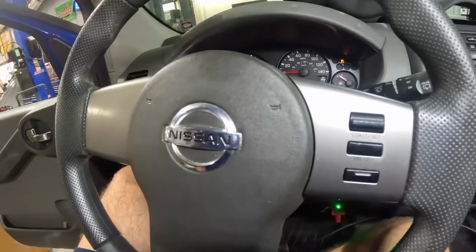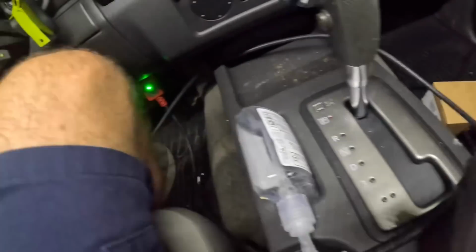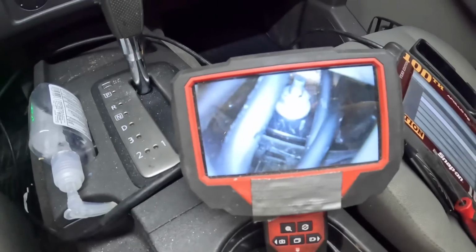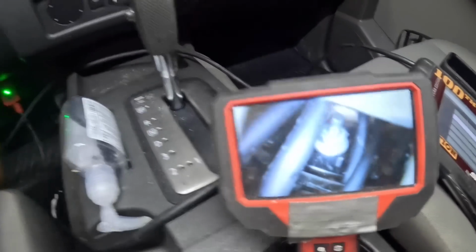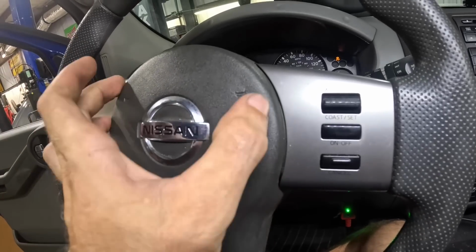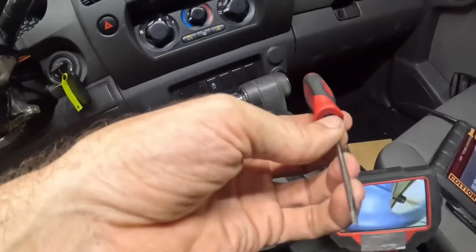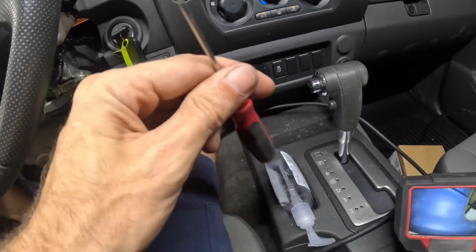So I'm trying to figure out how to get this airbag horn button off of here, and I've got the borescope out. If you guys look right there, see that piece of metal? That piece of metal is located inside of that little hole right there. See that hole right there? That piece of metal is in there, and that metal is a retainer clip that I have to depress upwards through that hole to release the two tabs on either side of this button airbag right here so I can lift the thing out. So I need to go in there with a little screwdriver and push on that piece of tab material until it releases. This ought to be kind of fun.